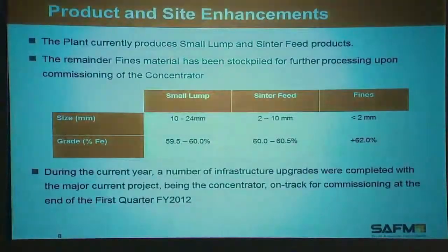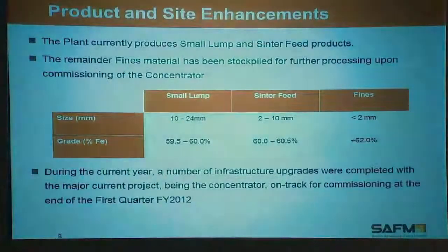Just a sense of what we do in terms of our cash flow and what we produce. I said before, we do a small lump product and we do a sinter feed. You can take a look at the size ranges. There's nothing wildly exciting in that as it sits, but to give you a sense of our grade, I think the excitement for me is on the right-hand side of that slide.